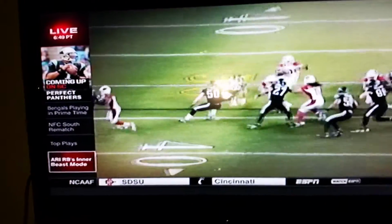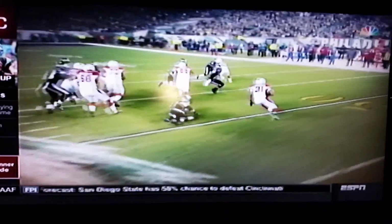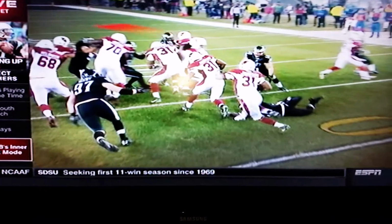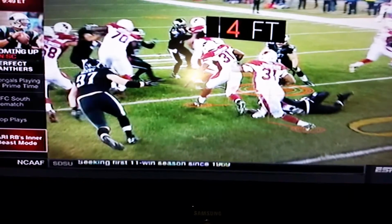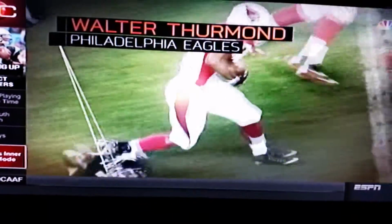After his initial cut, he avoids the first attempted tackler by swinging his hips, the second most mobile joint in the human body, about 70 degrees clockwise. This allows his body to stay on a straight path forward, shifting their position under his center of mass by 4 feet, missing the brunt of Walter Thurman's tackle attempt.